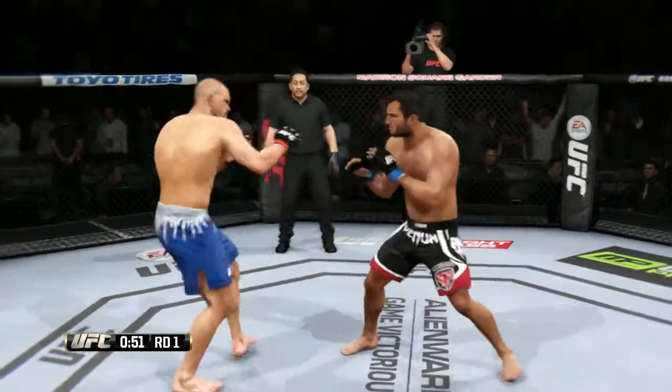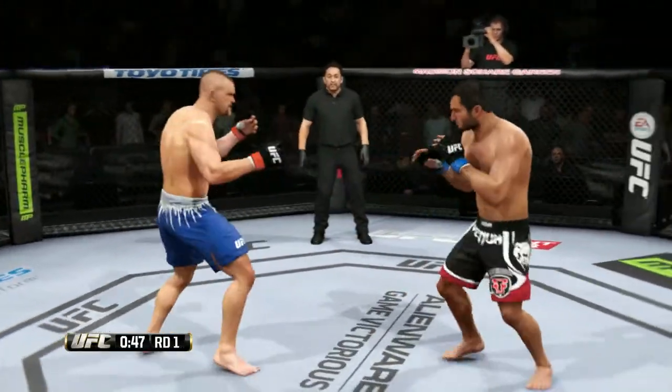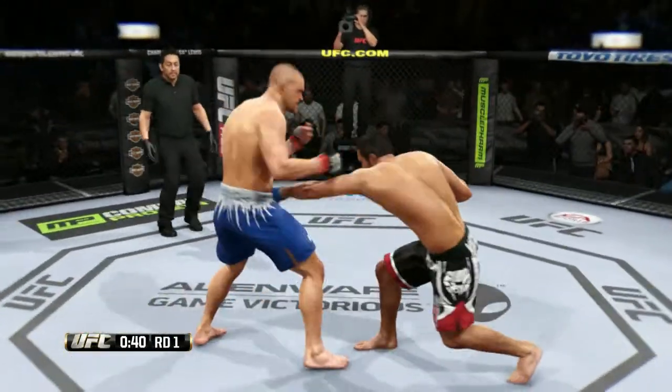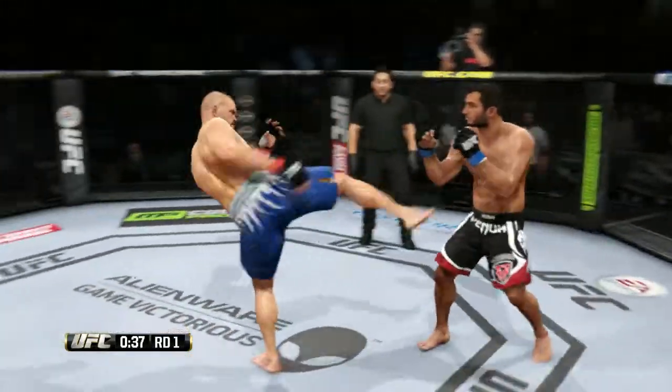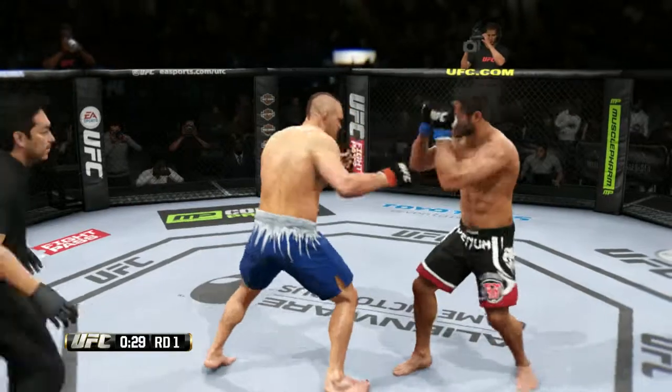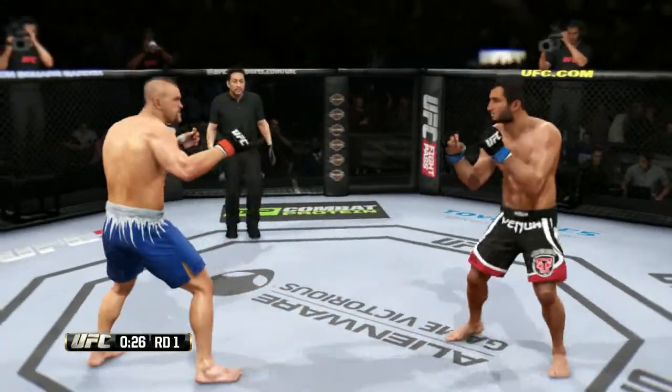Strong kick by Liddell. Very nice kicks. 45. Liddell with a good inside leg kick. Let your hands go. Let them go. Strong leg kick. Oh, oh! Combination!